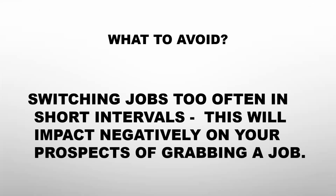What to avoid? Sometimes we find the young generation switching jobs too often in short intervals. This will impact negatively on your prospects of grabbing a job. Try to be sustainable with a job that you have taken, at least for a period of time, maybe 2 years, 3 years, before you look for another job. Sustainability is very much important.